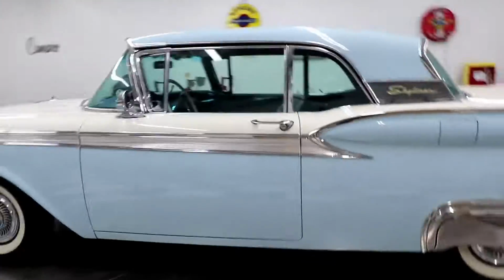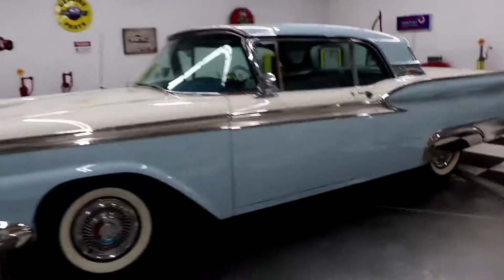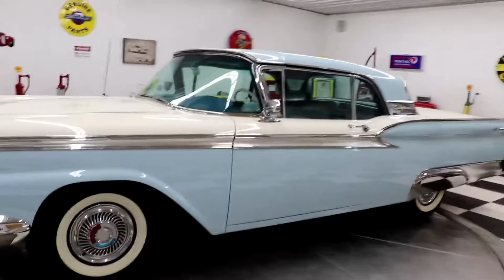None of these cars, no car ever, it doesn't matter if you're buying a $500 car or a $500,000 car, none of them are perfect. Here is the only thing though I see on this whole car. That tiny little chip right there. So if that's the only thing I see wrong with this car, that's pretty darn good.